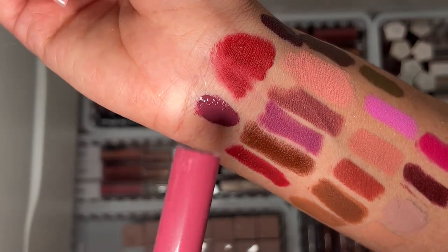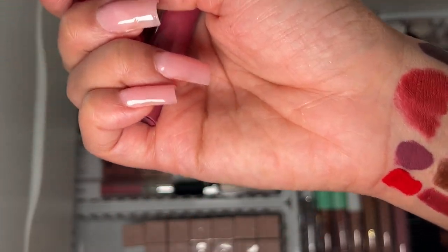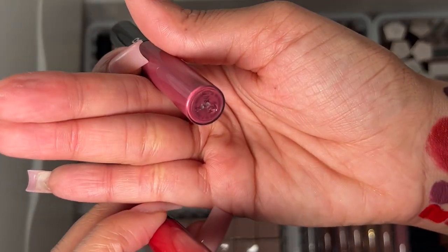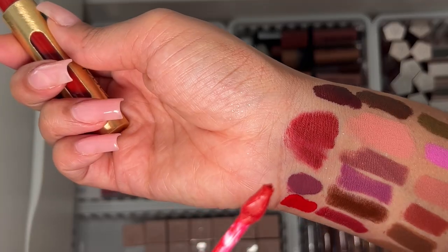I remember when I used to think this was so dark on my lips. This was when I first started getting into colors. And I thought it was the darkest color ever, but it wasn't. These don't smell bad. And this is a really bright red. This is 01 and 04. So Grande Lips liquid lipstick. Looks a little dry.